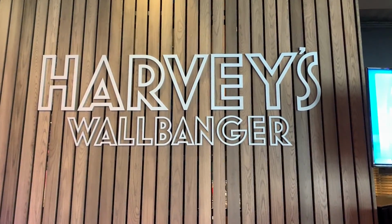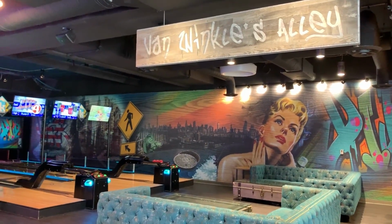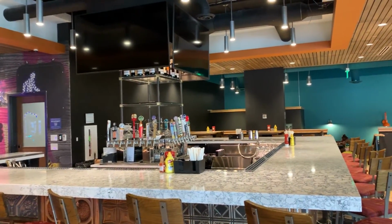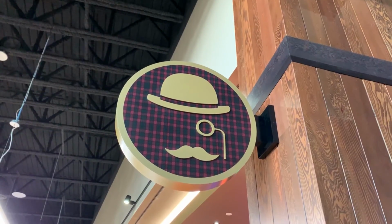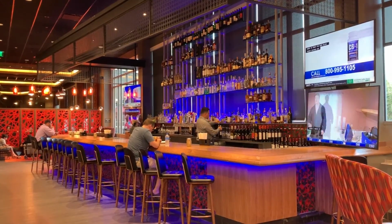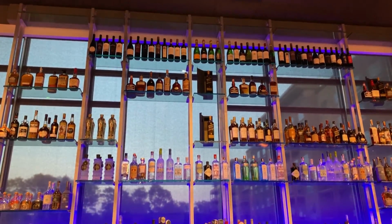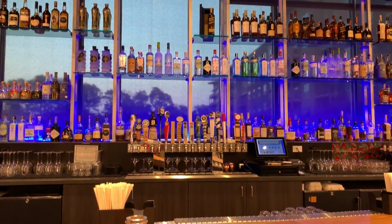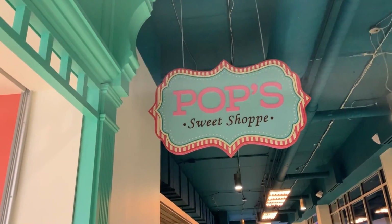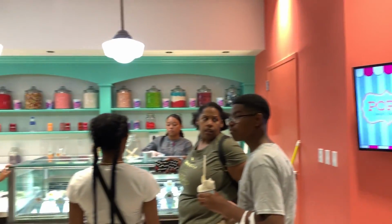Harvey's Wallbanger is a sports bar that's right near the bowling alley, and in addition to beer and wine and drinks, they also serve some bar food like burgers and pizza. Bixby's Tavern and Tap Room is a bar that is linked to Bixby's Derby, the fine dining restaurant. So again, serves a variety of wines and beers and cocktails, but they also have a variety of small plates that you can choose from. There's Pop Sweet Shop, which is the dessert place, which serves baked goods and also has ice cream and gelato.